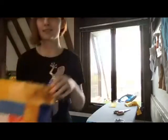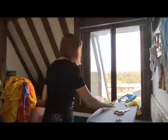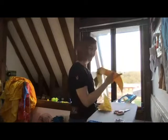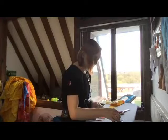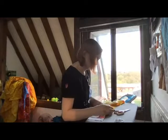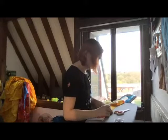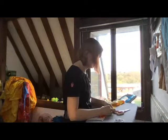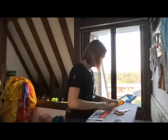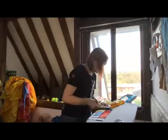Right, there's that one. And there's a little off-cut piece. And now I only have one more block left to pin. So, do that. And there we go, there's the last one. So I'm gonna set this down.